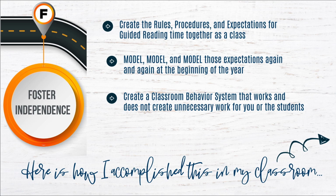Now what I want to do is show you how I accomplish this in my own classroom. So we're just talking about how I foster independence in my own classroom.